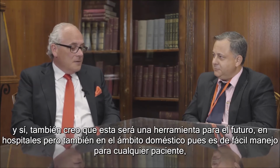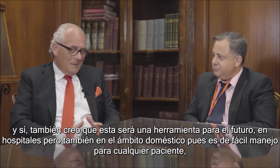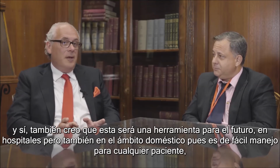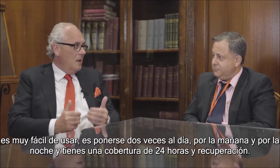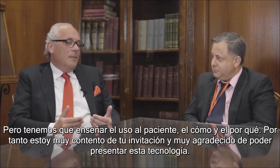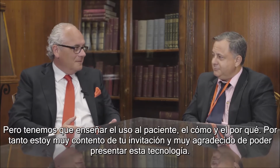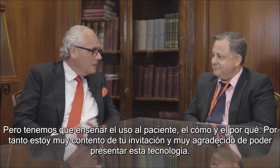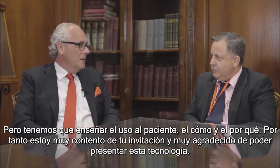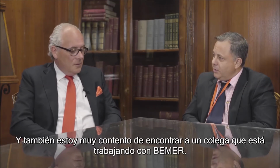And yes, I think this will also be a tool for the future in hospitals, but also at home, because it's easy to use. It's very easy to use for every patient. It's 2 times a day. You lay on it in the morning and in the evening, and you have a 24-hour coverage and recovery. But we have to teach the patient why he should do it and how he should do it. So I'm very glad, and thank you for the invitation and for the chance to present the technology here. It was a very, very important tool for our Congress.